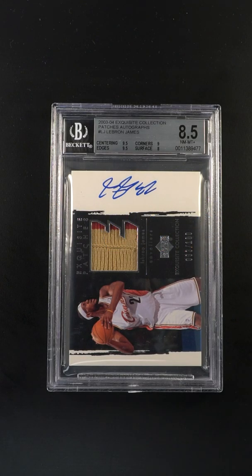Such an exciting offering here. This is one of the most important basketball productions in the world, and has many superlatives. The '03 inaugural Exquisite production, the fact that it picked 2003 to be featured, the year that LeBron actually entered the market, is, I don't know, just part of the hobby lore, I guess, of the Exquisite production. I don't know if Exquisite would be what it is if it hadn't been for LeBron James in 2003.